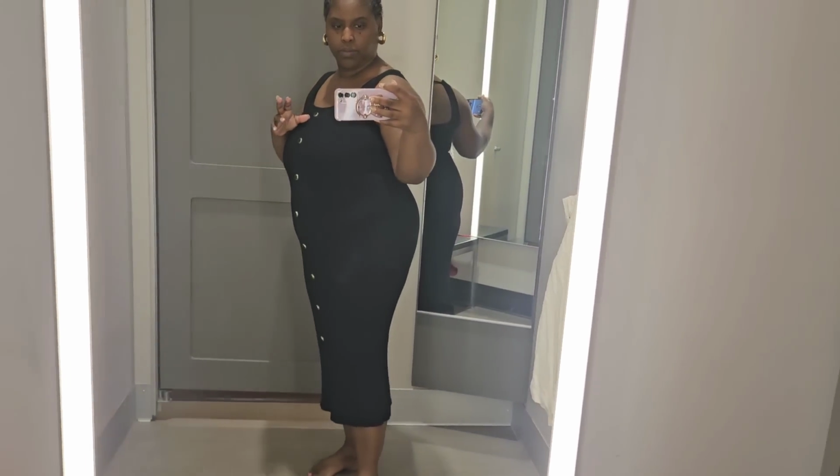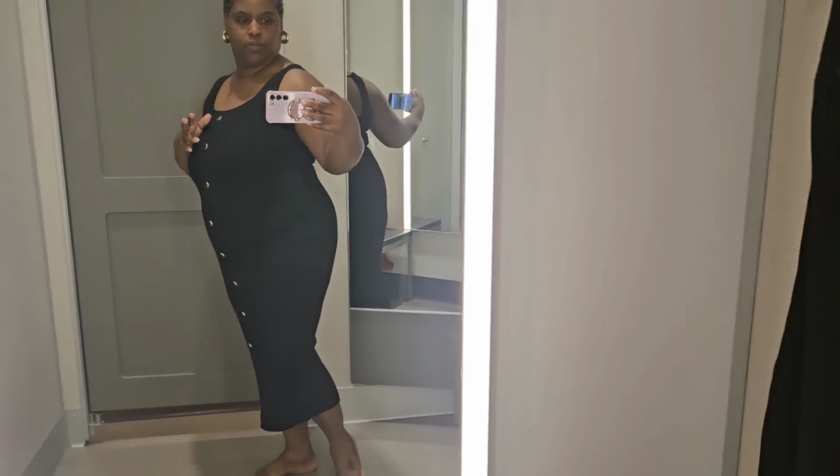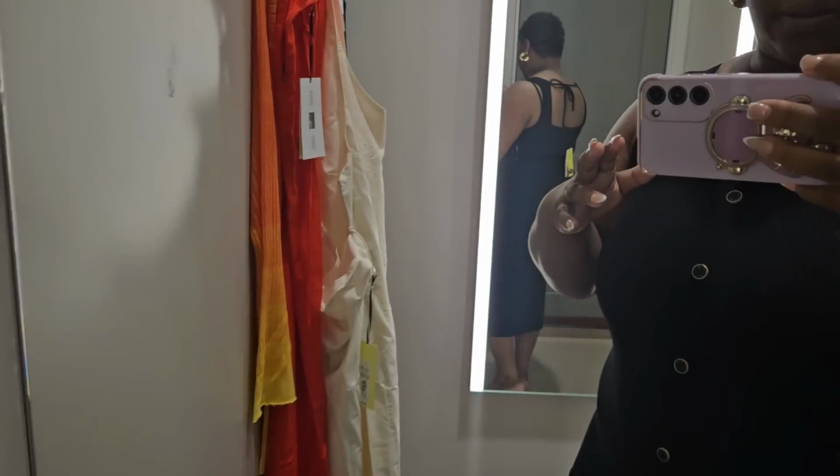Now, I want you to look at the back. You see that square back? That's sexy. The square back shows just the right amount of skin while still allowing you to wear a supportive bra.